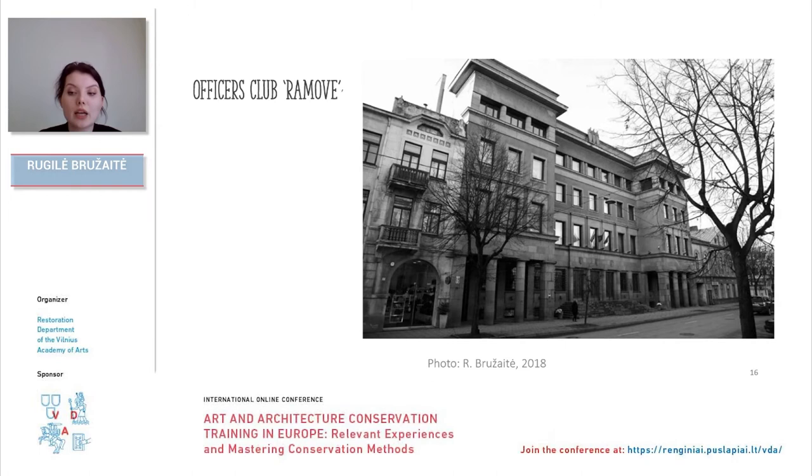In 1913, there was an idea to build a new building for the officer club, and an international competition was launched for design works. In the terms of competition, one main criterion was visualization of national ideals. The furnishing and fitting out of the premises have to be representative of the state.